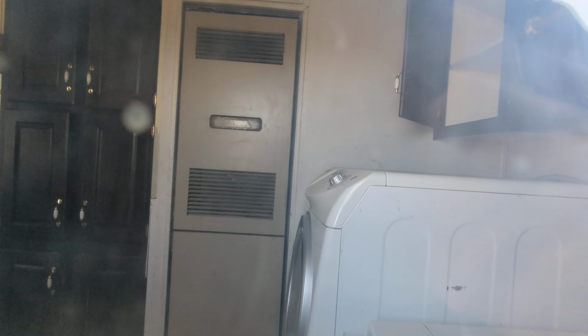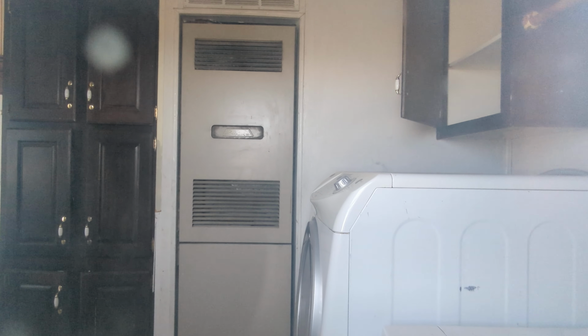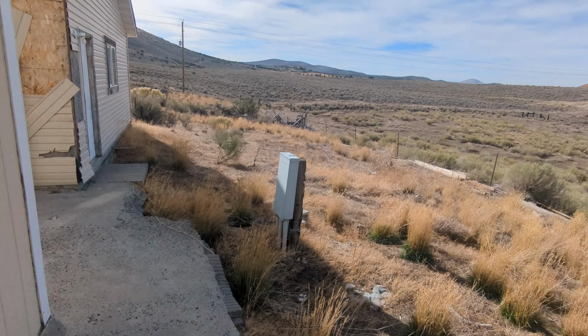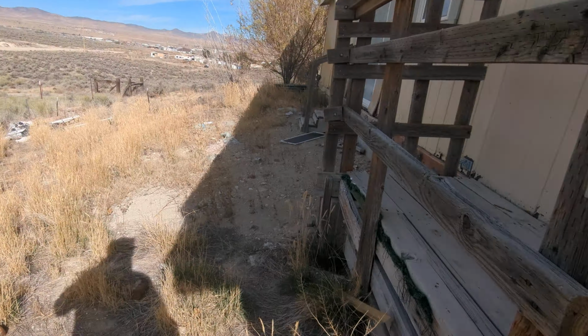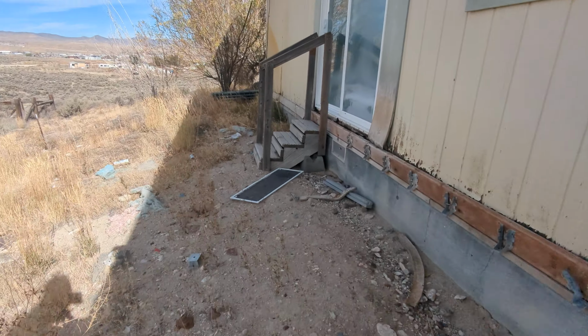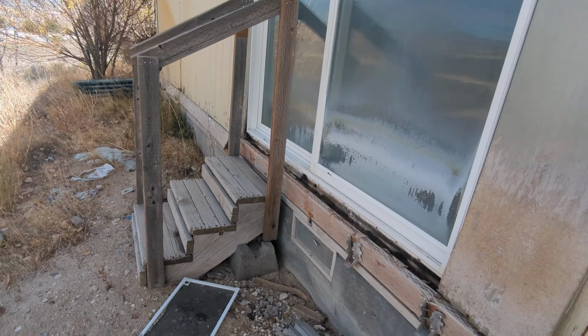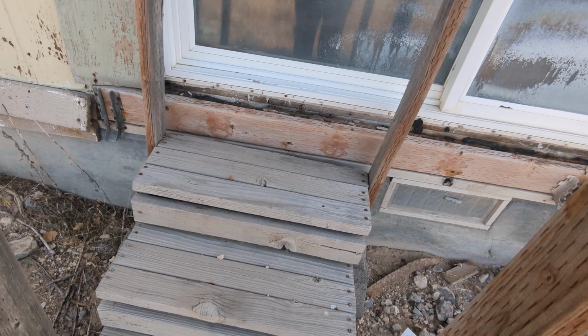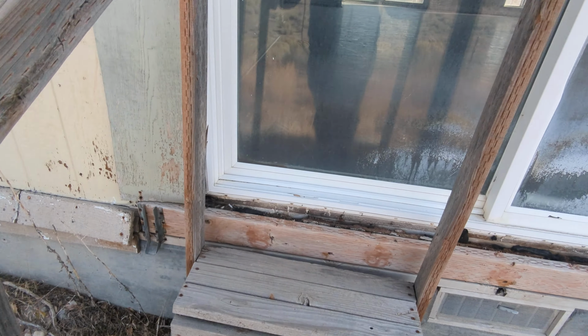Of course, the house is closed. There's a dryer, there is a heater. Look inside, dryer, heater, and then here is another entrance to the house, you see. Now you may think that this is not good, but I actually see it as very good.